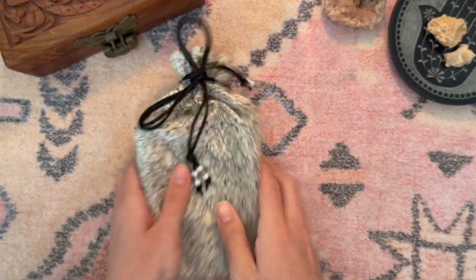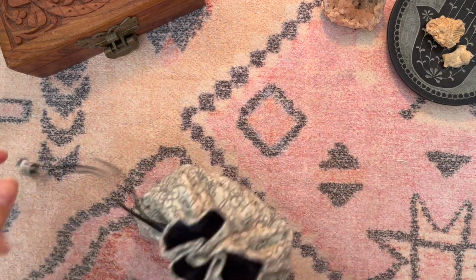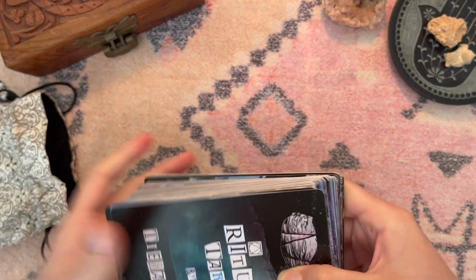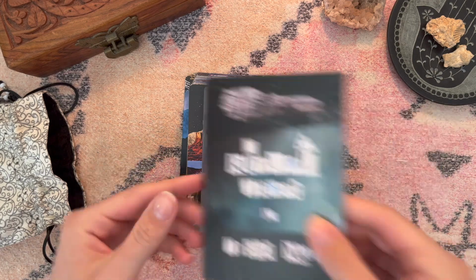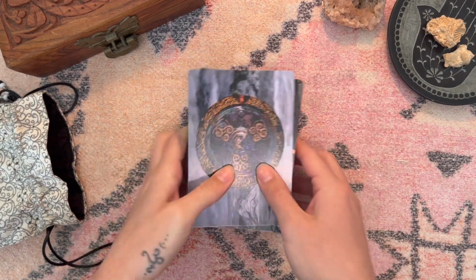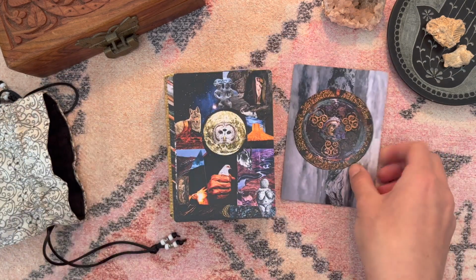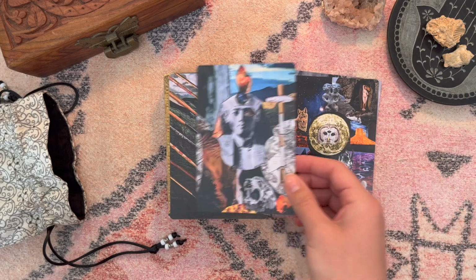my next one I keep in this bag. This is the Ritual Tarot, which I consider to be a Pip deck, by Tierra May. This is the first edition without the gilded borders, but it's the one that didn't come with a box and doesn't have the new Lust card in it. I love it so much.